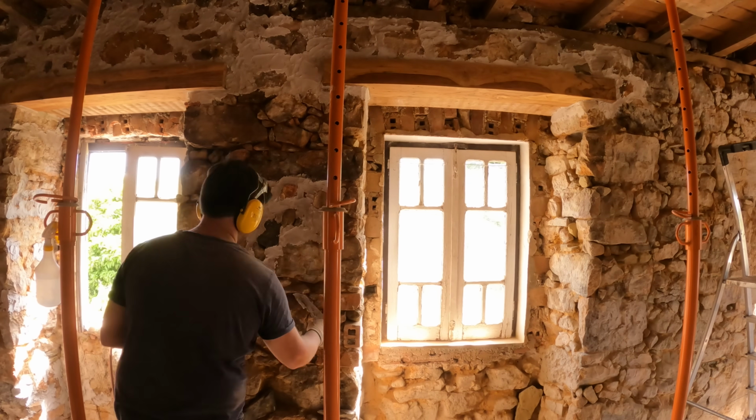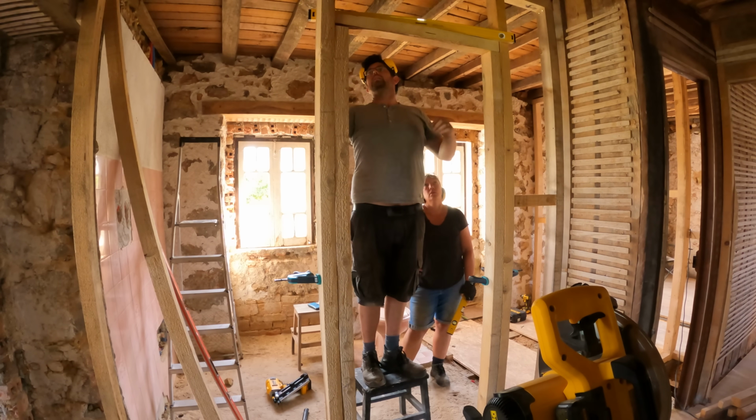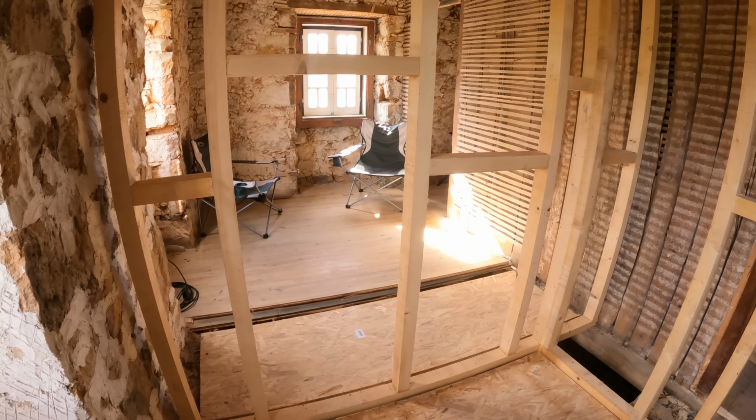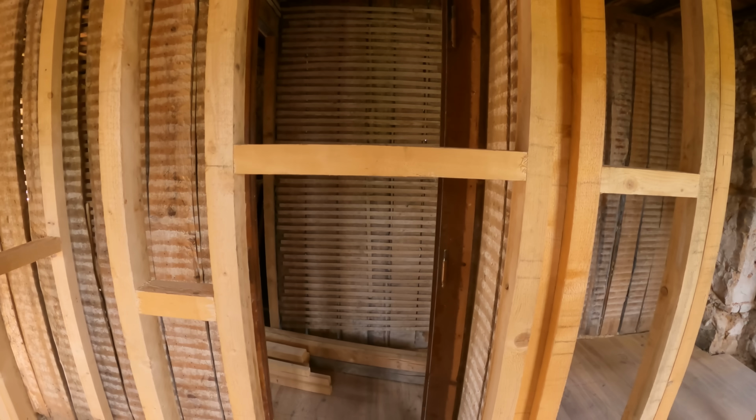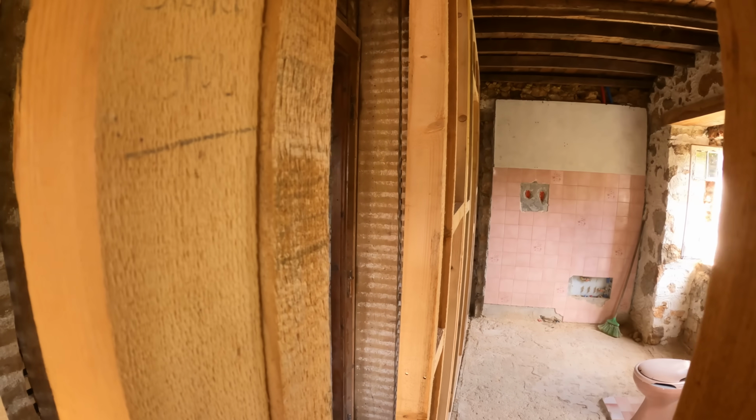And then in the summer of 2021, we framed out some new walls, which will be covered with lath and plaster in the dry areas, and moisture-resistant plasterboard with tiles in the wet areas. And then we got sidetracked on a number of complex projects for the best part of 2 years.